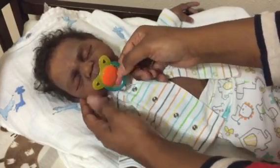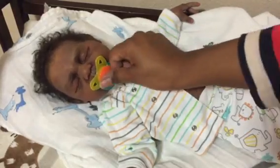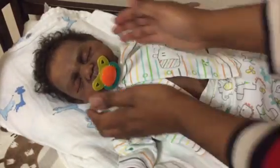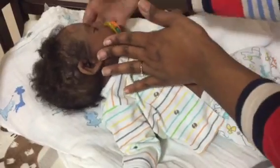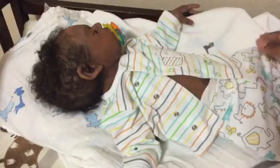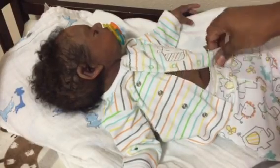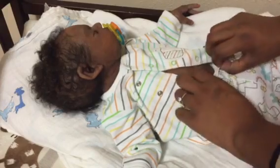It goes right in normally when I just hold his chin down a little bit, which I was told is okay for me to do, that his paint won't mess up. I just pull his chin down a little bit and put the passy in.